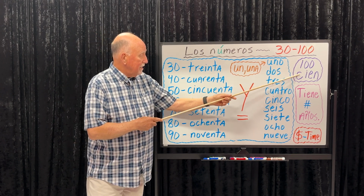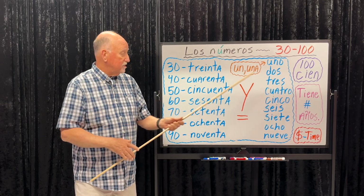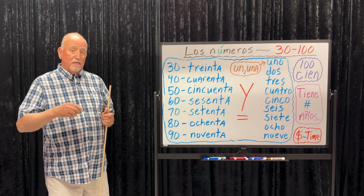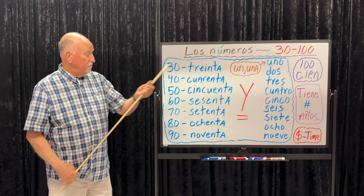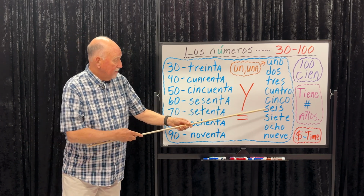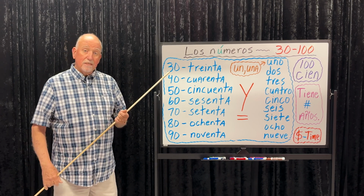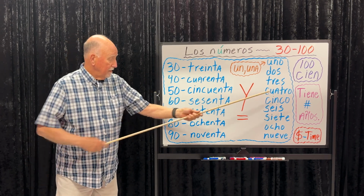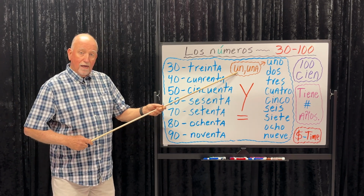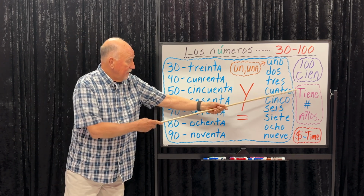100 even, cien. Now, to say age in Spanish, you would say he or she is. You'd say tiene and the number of years. If I want to say he is 47 years old, I would say tiene cuarenta y siete años. If I want to say he is 91 years old, I would say tiene noventa y un años. She's 37, tiene treinta y siete años.